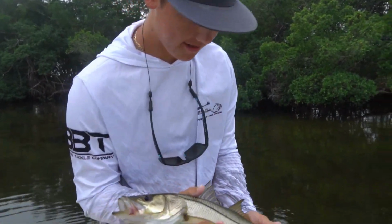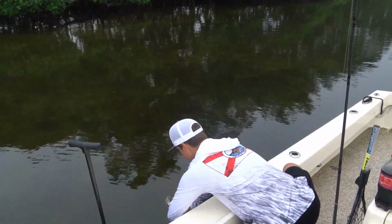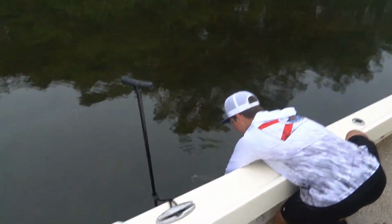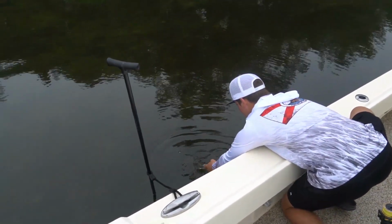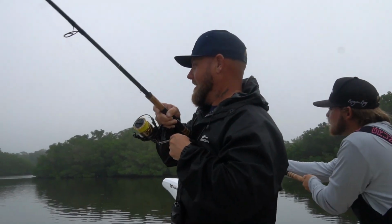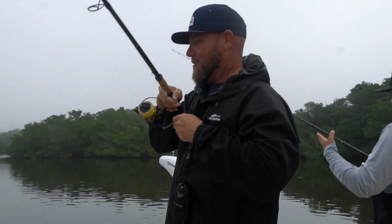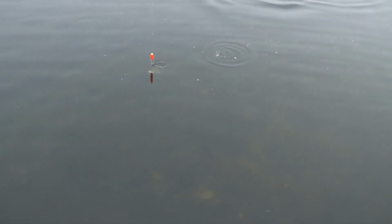Pretty little fish, man. I don't know how little the fish is. Good snook. He chased it down though. Did he? Yeah. He's interested. I missed him like 4 times. Caleb almost fell. How long is it gonna take you boys to fish with a live bait?